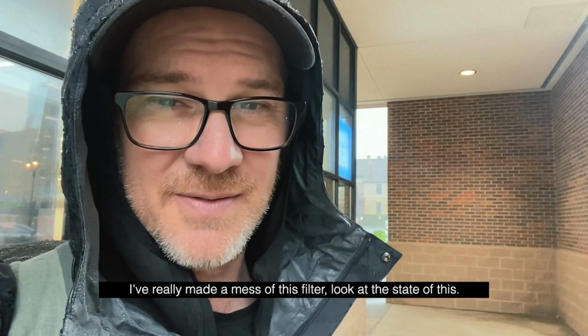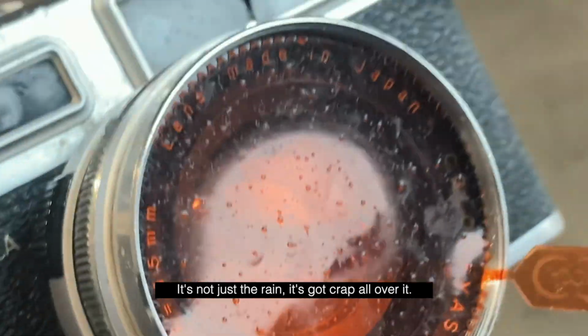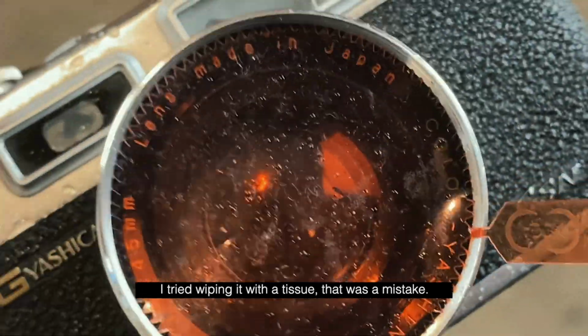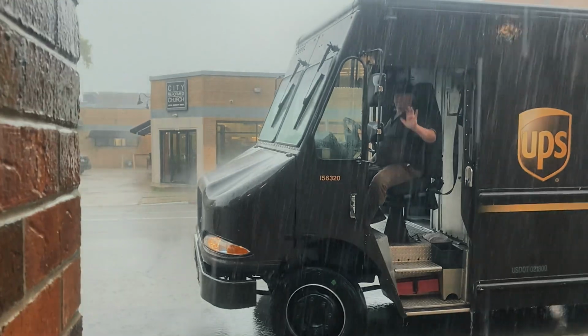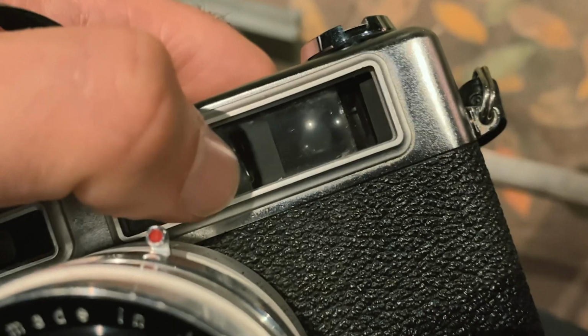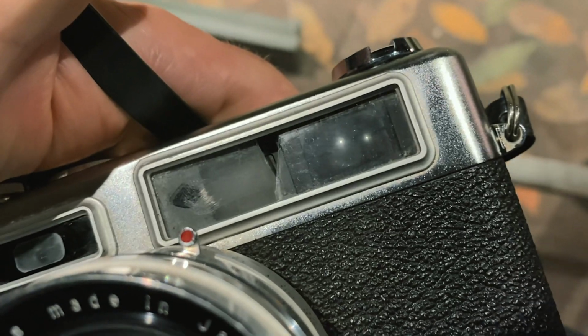I've really made a mess of this filter. Look at the state of this. It's not just the rain. It's just got crap all over it. I tried wiping it with a tissue. That was a mistake. I'm in Milwaukee Public Museum and I'm really struggling to get focused because the little bit of broken glass on the viewfinder keeps sliding over, so I have to keep sliding it back before every shot. Really good fun.